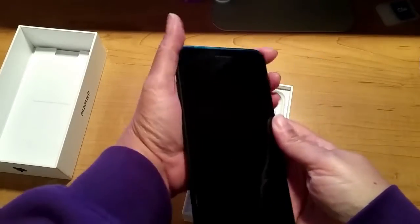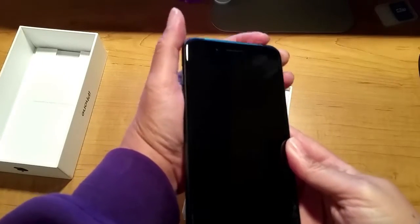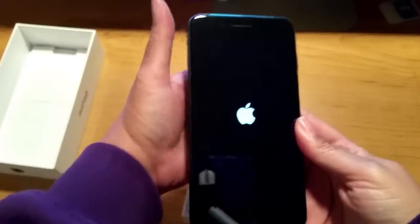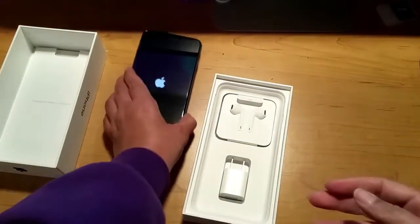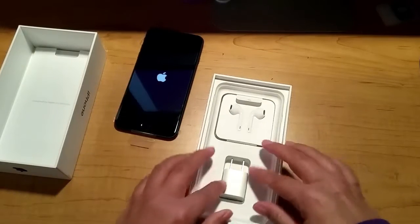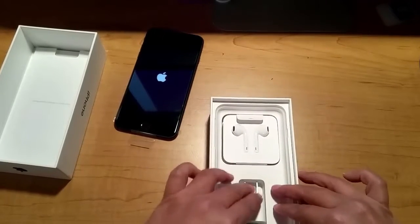So I'm going to, actually I will turn this on, if I can remember how to do that, because they moved all the buttons on me. Oh yay, it has power. So we're going to let that boot up, and we will take a look at what else is in the box.